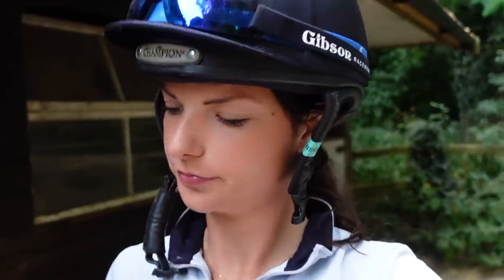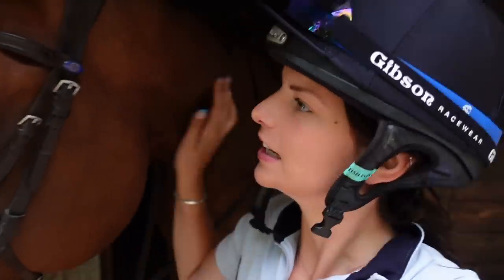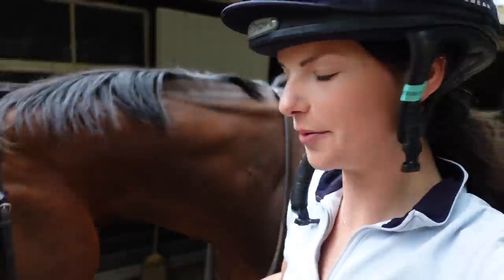Time check. 6:24. Better get a move on. Just gonna go for a trot around the block with Harry. Quick trot around the block and then get back, feed him, chuck him back out. Boom, we're away. Generally, I like to get at least one ridden before I go ride out because it makes my life easier in the evening.